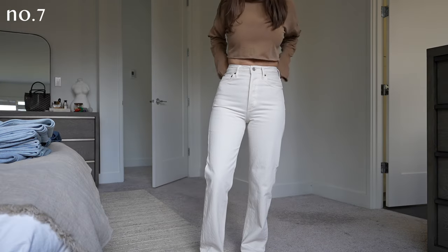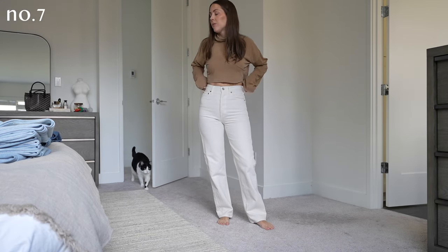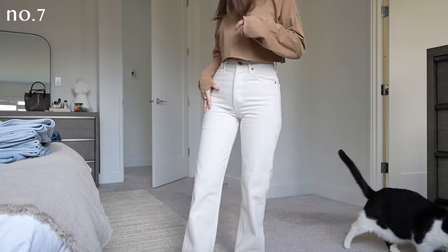Let's go white now, because why not? So these are also a Goldie 90s pinch waist, but as you can see, it's kind of funny how some of them differ depending on the washes. But this one fits really well still.